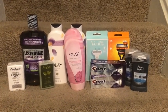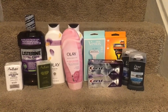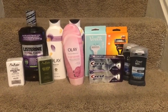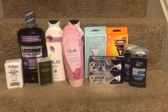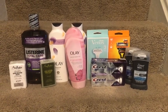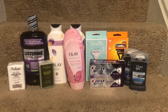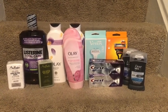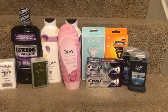So again, when I built up my transaction, I was looking for high value digital coupons. The Shea Moisture is buy one get one half off, and we have that 6 off for 2 digital. The Olay, I still had my 5 off of 3 digital. The two $3 digitals for the Gillette and Venus. I had 2 separate digitals for the Crest.